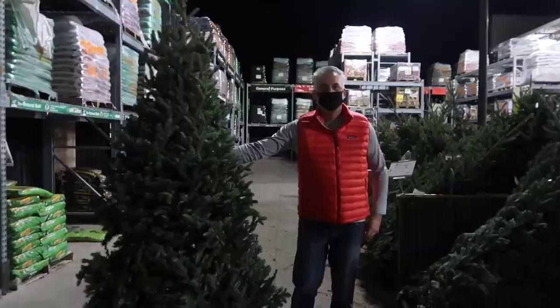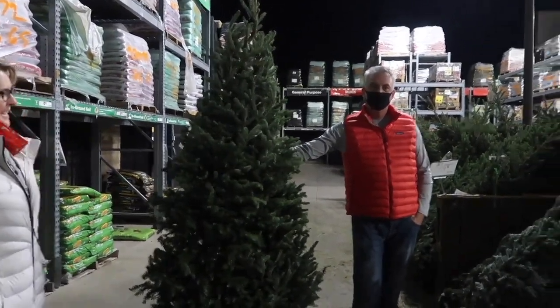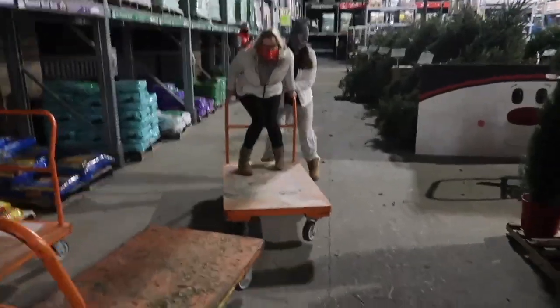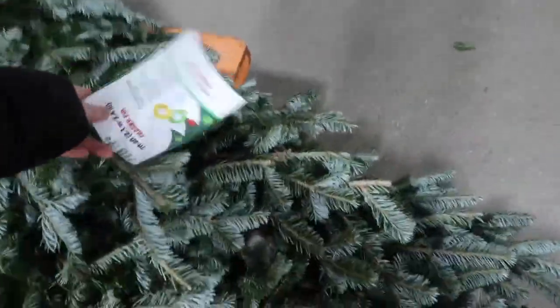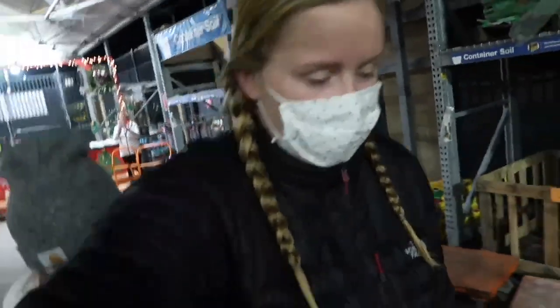That might be the one. There's been no skinny. She is skinny. Okay, that's a good possibility. Did you get me? Yeah, I did. This is our tree. It's a Fraser fir. Going for a ride.